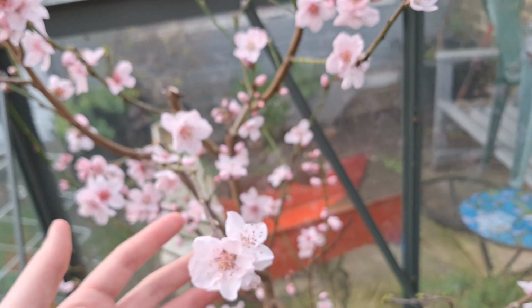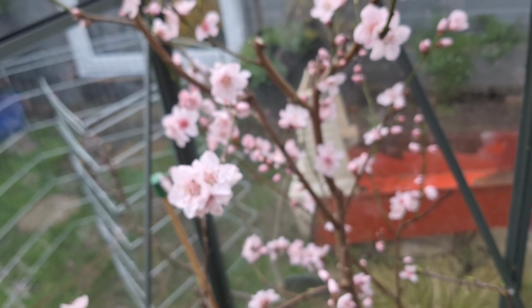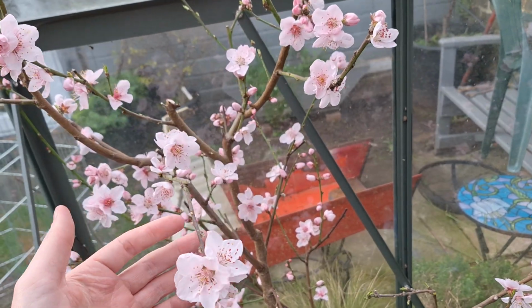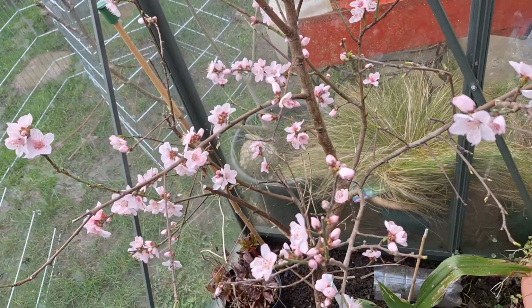The peach last year, I had a huge peach harvest. They weren't the most delicious peaches. They were good, they were still nice, but they weren't as good as the previous year. Sorry for the focus. And I think that's just because of the weather. We just had a very cool, wet summer last year. Anyway, it's flowering really well now.